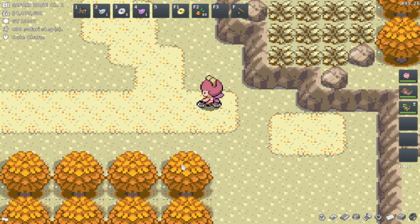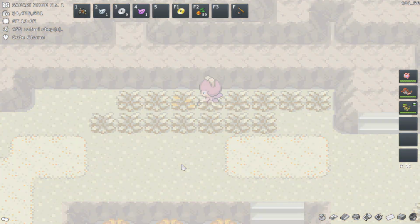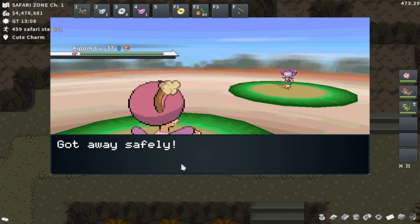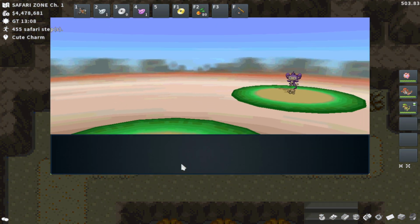Running from every Miltank, every Apom, what else? The seed Pokemon that I'm forgetting, Sunkern, everything. I'm Hoot. Every Pokemon that isn't a Cyndaquil, I'm just straight up running from, running back and forth, and just trying my best, man. It's crazy.